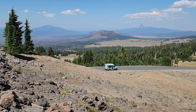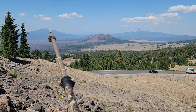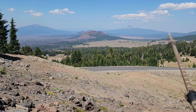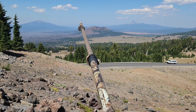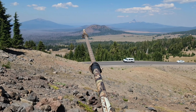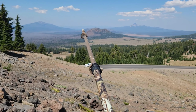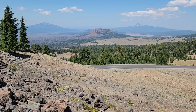Leaving Crater Lake, that is Mount Bailey, Mount Thielson over there. And if you look hard, you can see Diamond Lake down in there. So that's where all the bugs are supposed to be. So we'll be ready for them. We're gonna do battle. We have some secret sauce.